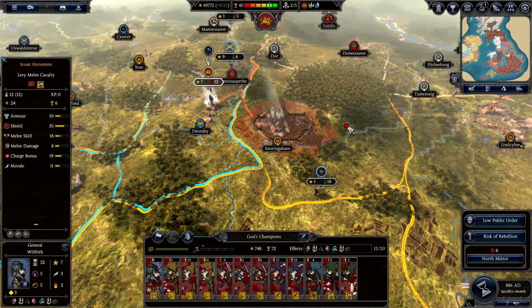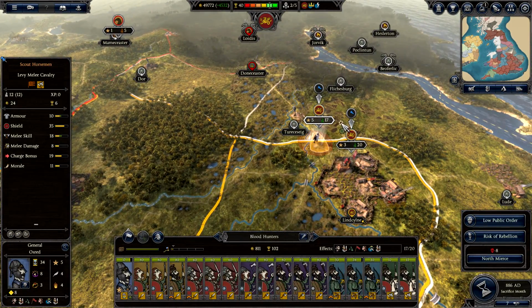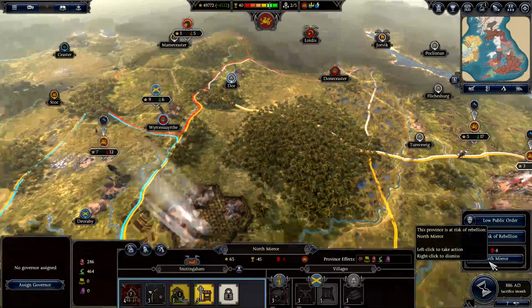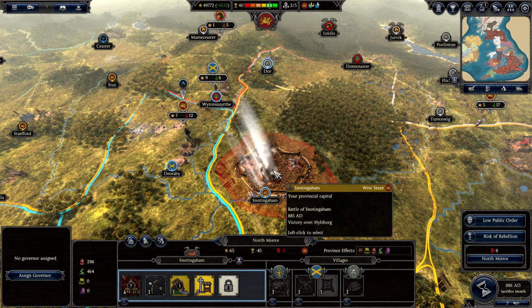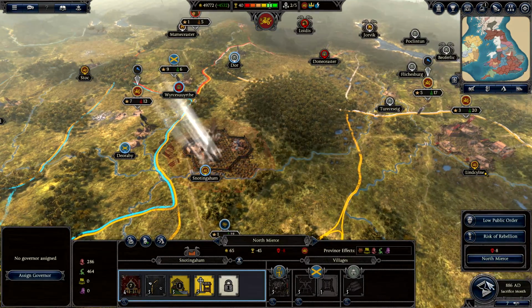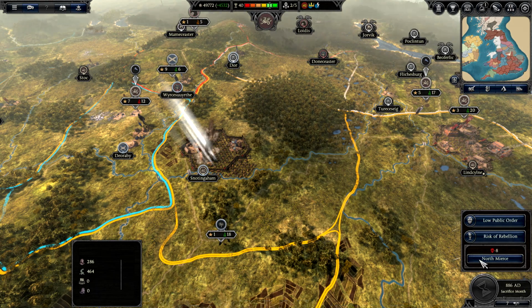This army's headed back to their city to replenish. Okay, I think we can declare war pretty soon. This city's very upset, but as soon as we get this army back in there, they're gonna be fine. Let's end the turn.